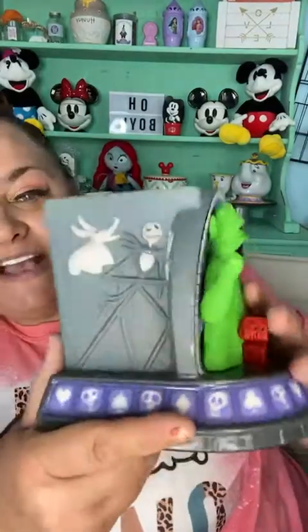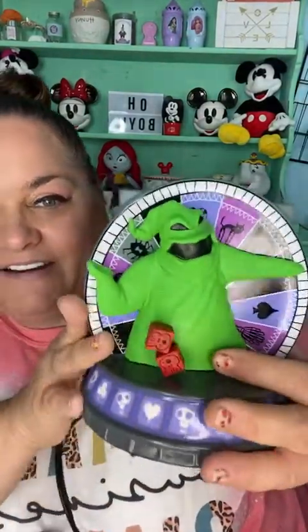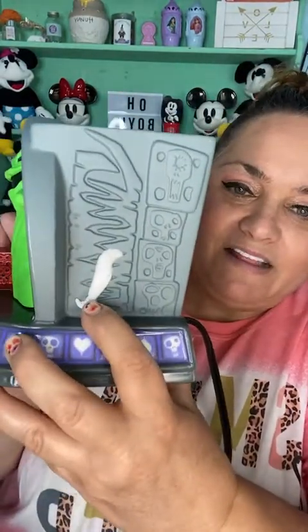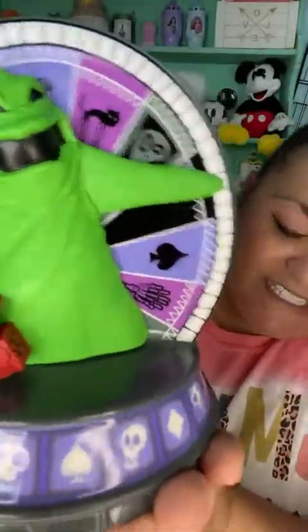And let's see. Oh, it has Jack and Zero on this side. And they're like hiding behind here. And what's on this side? Oh, it's just him. And that will reflect on your wall or your bookshelf or wherever you have that. So that's super cute. Oh, and look at what's on this side. Looks like Sally's leg. That is amazing. I love it. Can you guys see the dice really good and all the detail?